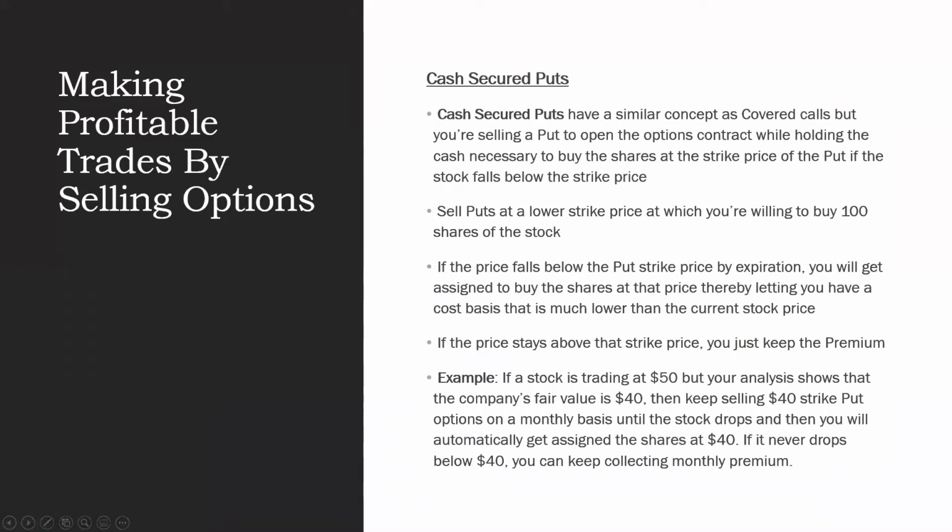Now, the next strategy on how you can make money by selling puts is what is called cash secured puts. It has a similar concept as covered calls, where in a covered call you need to own 100 shares of that stock to be able to sell that call and use those 100 shares as collateral. Except when you're selling puts, you don't need to hold 100 shares of the stock, but you do need to hold enough cash to be able to buy the stock at the put strike price in case you do get assigned the shares. So what you want to do is sell puts at a lower strike price at which you're willing to buy 100 shares of the stock in case you do get assigned.